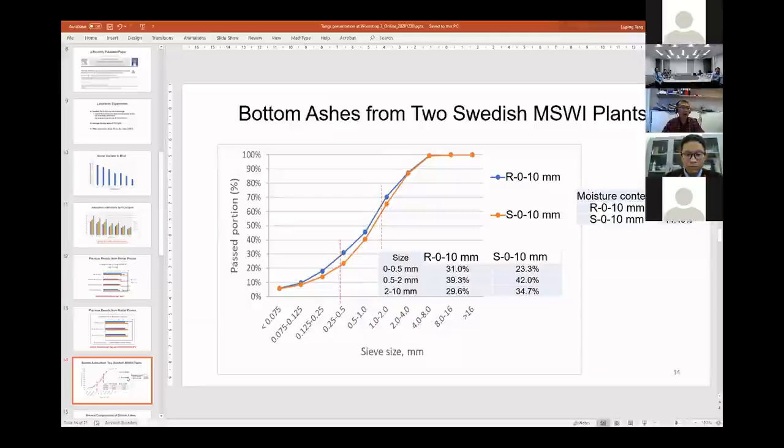So this year we also got two types of Swedish bottom ashes from two municipal solid waste incineration plants. Here is the particle size distribution. But we do not use this particle size distribution directly, because if we use it, we will get a big problem from gas release, since these particles contain active minerals, which will expand afterwards. So instead, we ground all of these bottom ashes down to 250 micrometer particle size. This is what we did.